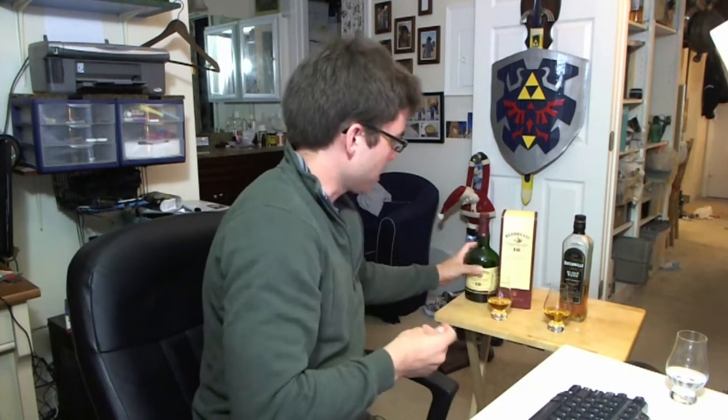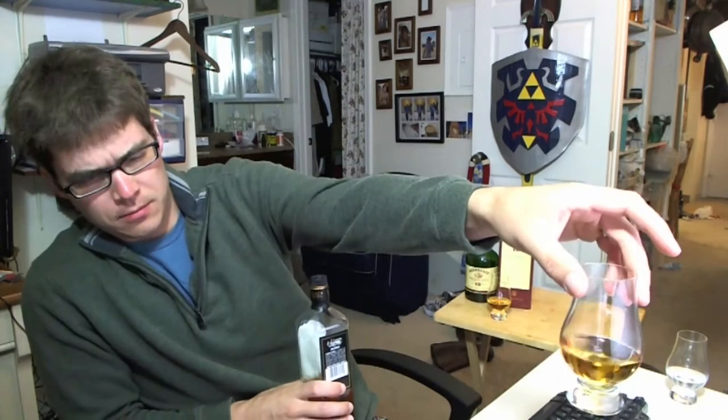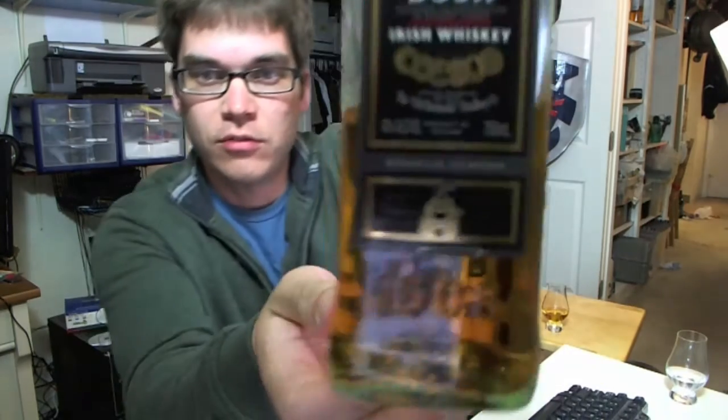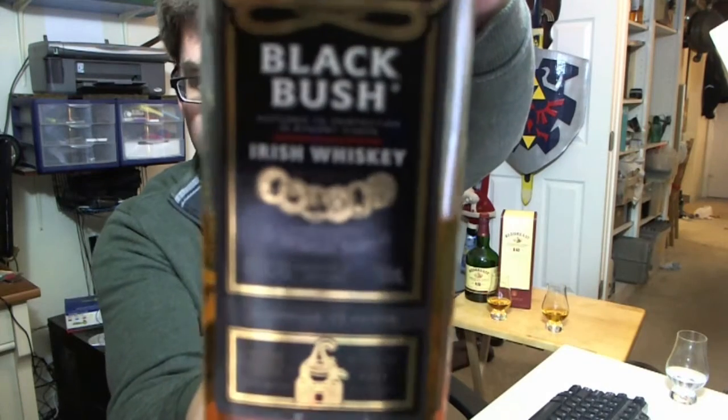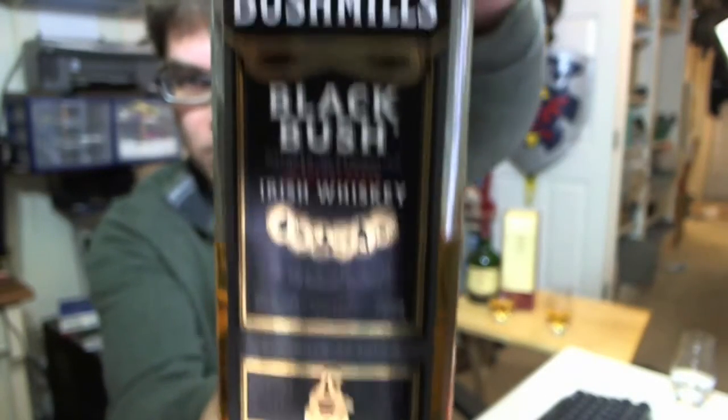So bottle-wise, Bushmills is 40% alcohol. Color, where's my color chart here? One moment. Color-wise, this is like an amber +1, but I'm pretty sure it's colored and chill filtered. So that's fine. Whatever. It's the bottle.